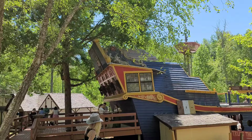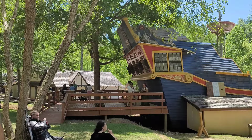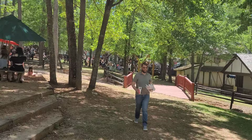So this looks like a place that serves something, food, alcohol, over in the front. And there's a little deck where you can enjoy your alcohol or drink or whatever you get. Kind of cool. And so this park just keeps going.